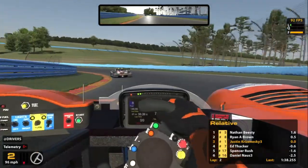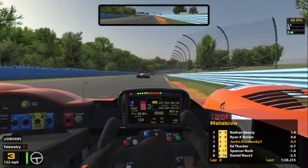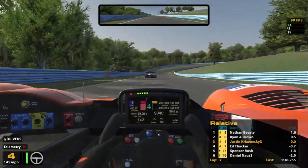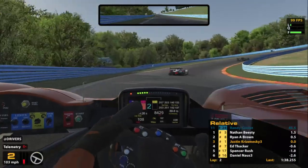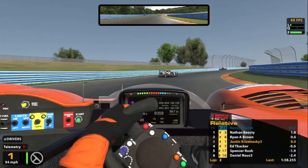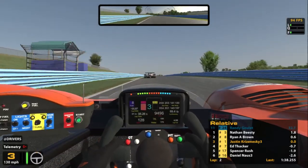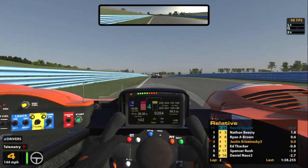Not crazy about the high-speed handling, but again, too late to change it now. The rear end's a little bit too unstable, but that's how I'm making corner speed, so I didn't really want to dial that out and just be plowing. So again, we'll make it work. Being smart in traffic is half the battle.